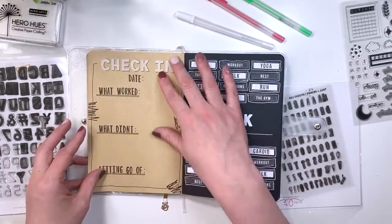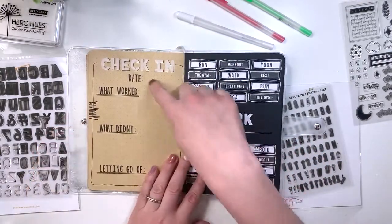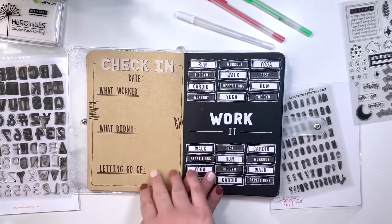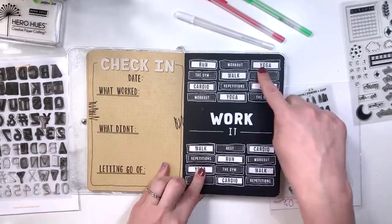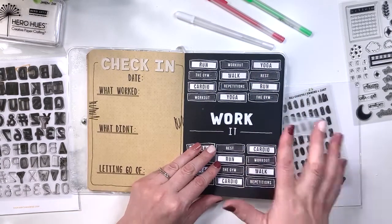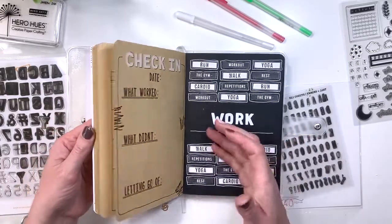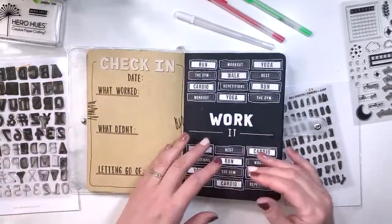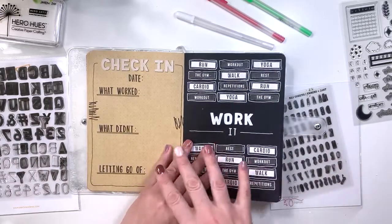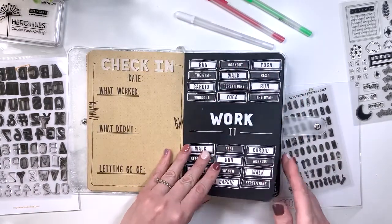And after the 4th week, I have a check-in where I'm going to write the date of my check-in, what I found worked, what didn't, and then what I'm going to let go of. And then I have my work it page, which is my workout and general notes. As I mentioned, the eating plan I'm following has notes that you can take, so I'm going to be incorporating that into my workout section.